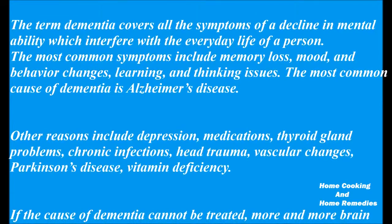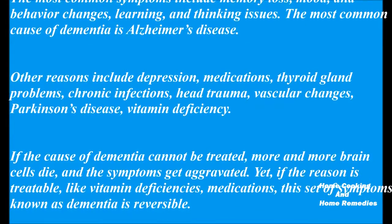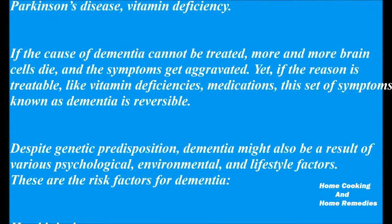If the cause of dementia cannot be treated, more and more brain cells die, and the symptoms get aggravated. Yet, if the reason is treatable, like vitamin deficiencies, medications, this set of symptoms known as dementia is reversible. Despite genetic predisposition, dementia might also be a result of various psychological, environmental, and lifestyle factors.